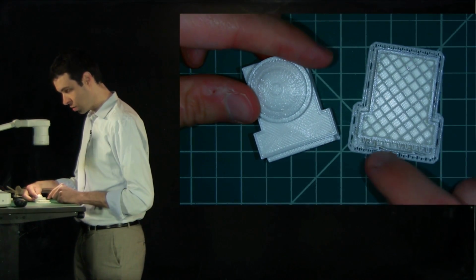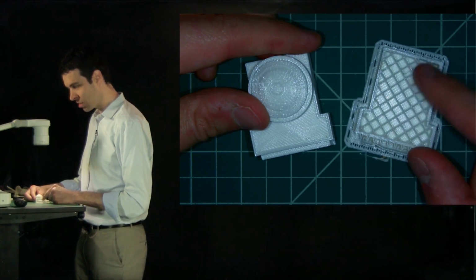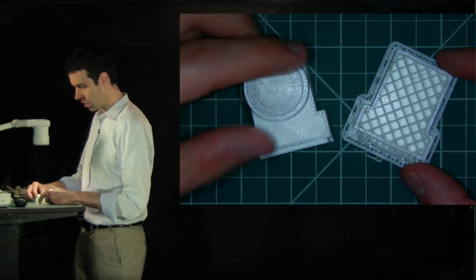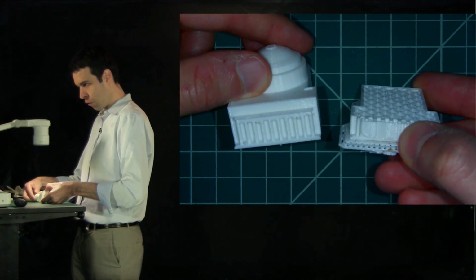And in this cross section you see here how it created the tool paths for the columns on the front, and also the fact that it has a fairly sparse lattice type infill. This is designed to speed up the printing process because this part doesn't need to carry a lot of load. And from the front we see the support structures that were deposited in front of the columns.